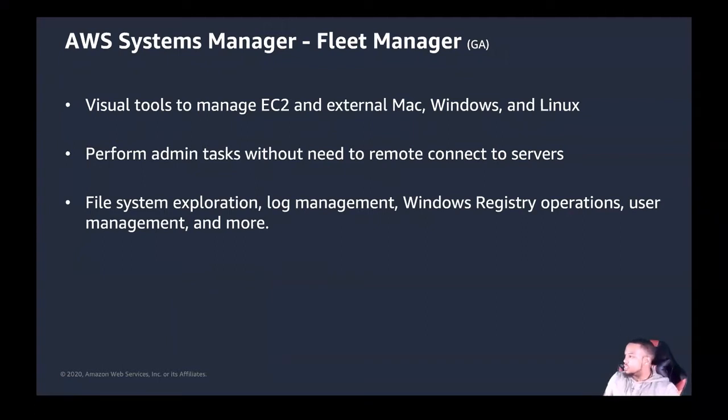The next is Fleet Manager. So Fleet Manager is very interesting. Fleet Manager allows you to do administration tasks with EC2 instances, Windows, Mac, and Linux without having to connect into the server. So it really makes it easy using private connectivity, where you can do file system exploration, log management, Windows registry options, and user management without even needing to connect into the server, right? So using private backend networking, we're able to give you that connectivity and allow you to see your fleet, removing that heavy lifting of just connecting into a server, right? So just making it easy for customers to do what they really came to do.